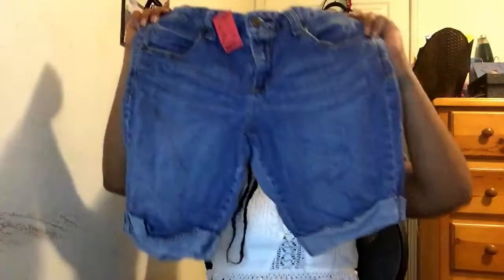So next, I got these shorts from Faded Glory. I believe that's Target. I'm not quite sure. And again, I like the length. These were $2.95, and these are a size 10.